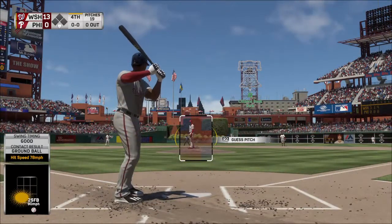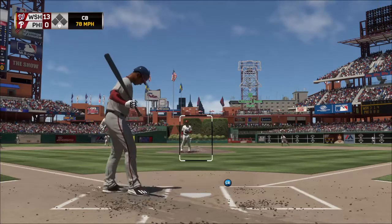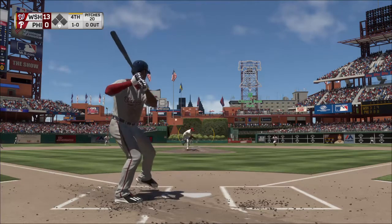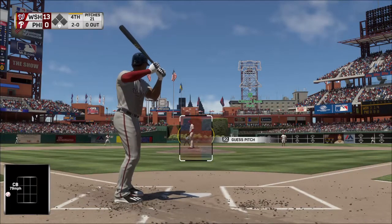Stepping into the box, Michael Taylor. It's been an 0 for 2 effort for him to this point. And here's a first pitch curveball that bounces on him there. It's ball 1. Now the pitch. Look out. 2-0 now. You know, sometimes it takes a pitcher a few pitches to get going, but those 2 pitches weren't even close. Falls behind in the count 2-0.